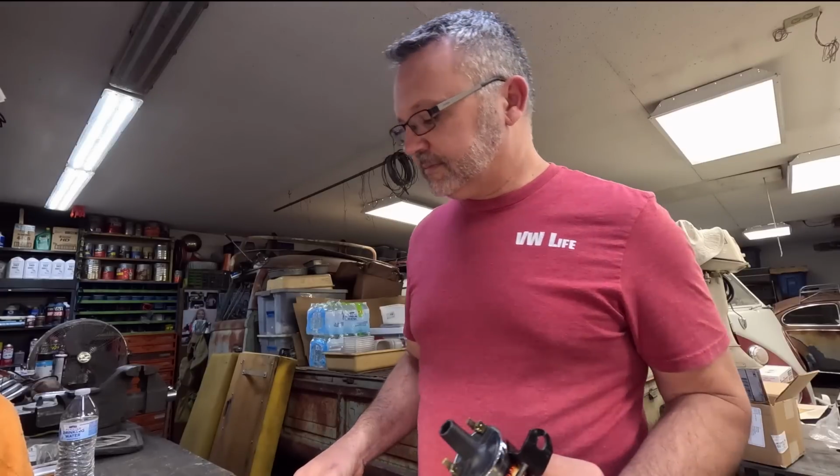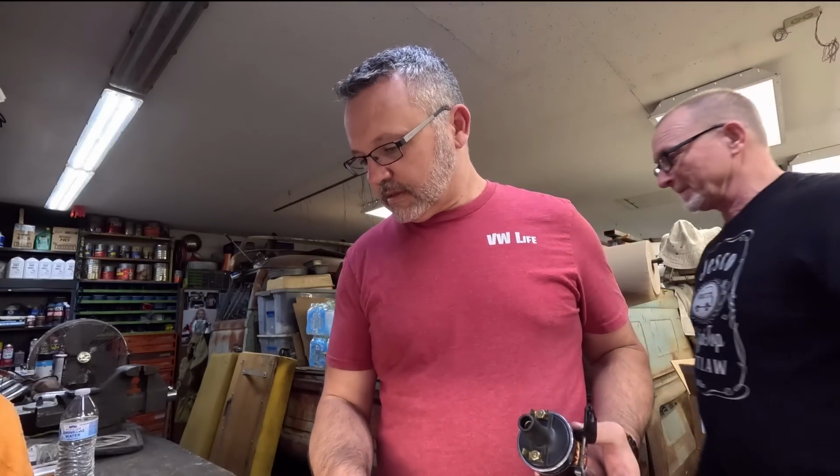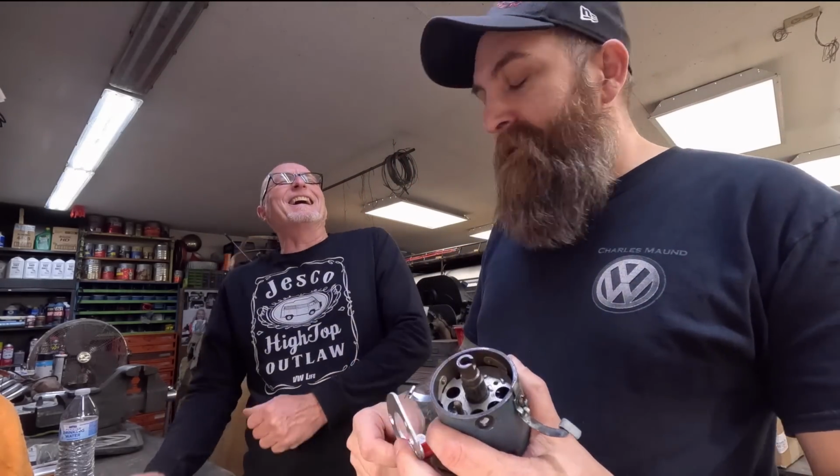Looks like it's wearing out there a little bit. All right, Martin needs to get in the camera. He figured out how to put that in there. I think we need a screw. I need to figure out how to put this in here. I've never put one of these in here. No, I don't work on cars.